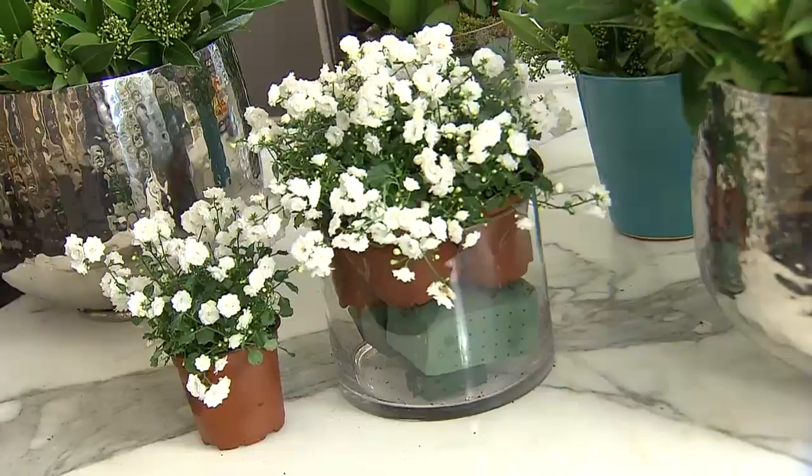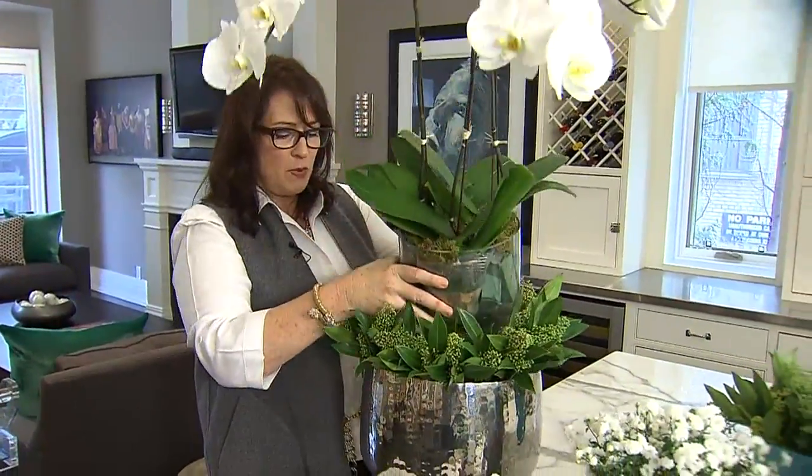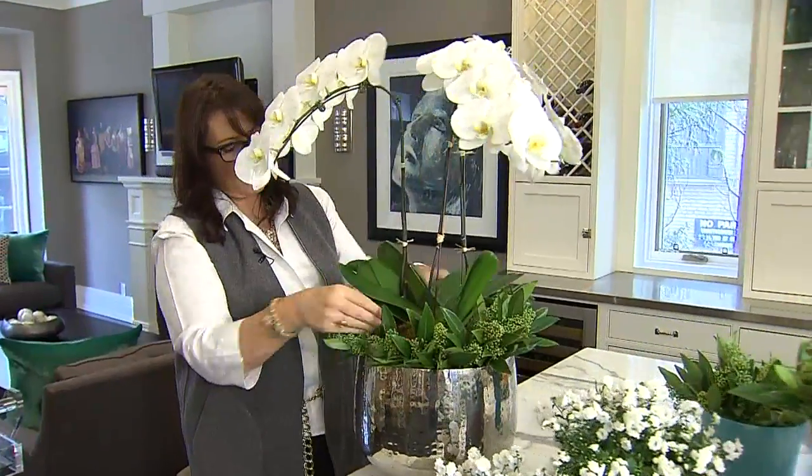So using the same system, you could put anything in. That's Campanula. Look how beautiful an orchid looks. Same vase. I just put the orchids in their natural plastic vases and insert it. Et voila.